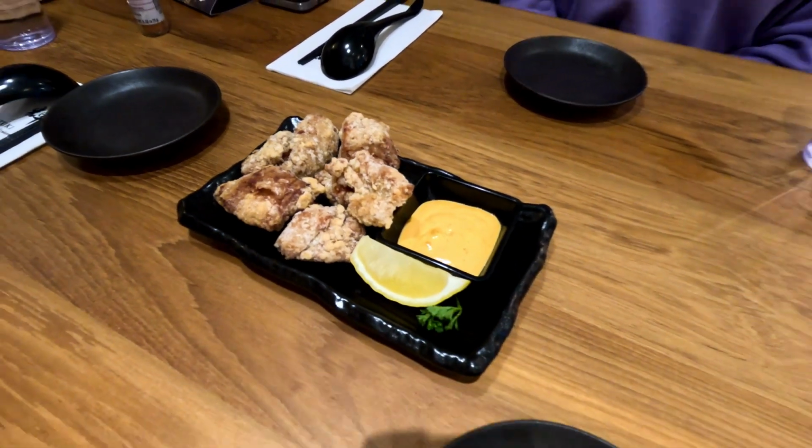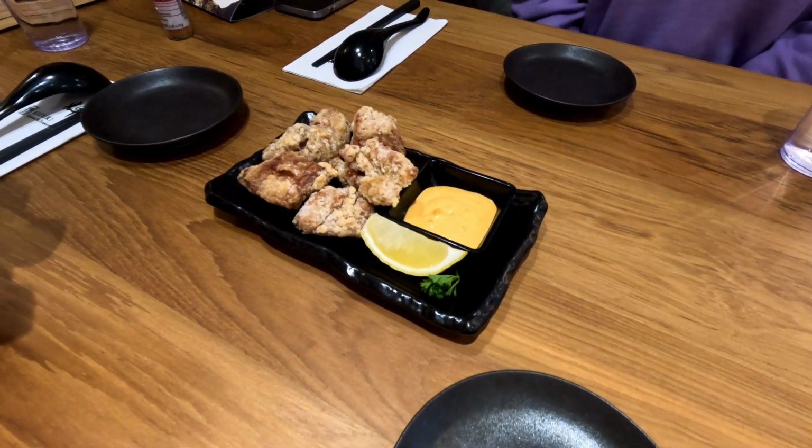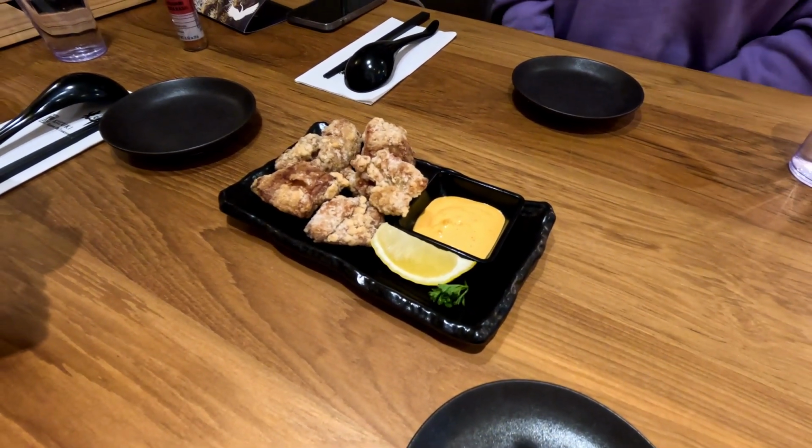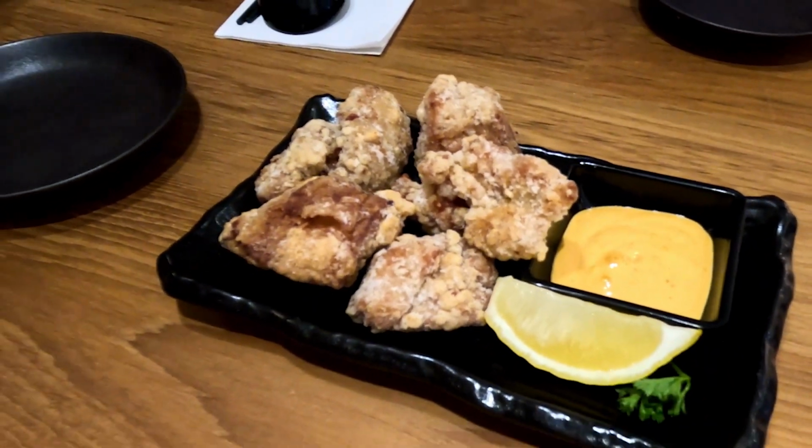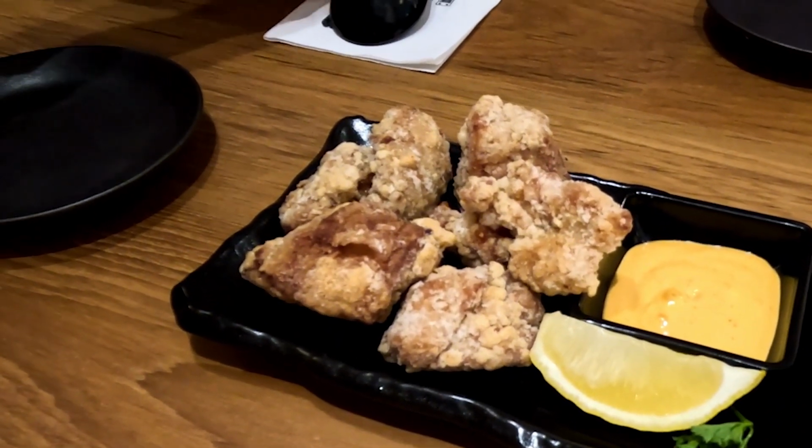I had some with the spicy mayo and it gave a short temporary kick and it was really good. The meat was tender and it didn't feel oily but very delicious. I would be able to eat the whole plate.